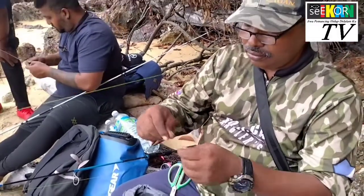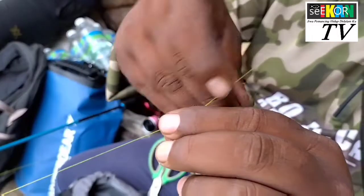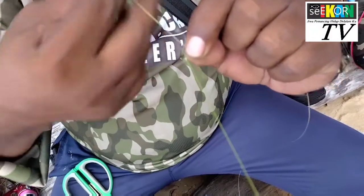Veteran angler Johan was kind enough to tie some leaders for our young fishing enthusiasts who were in the group and didn't have much experience doing such activities.